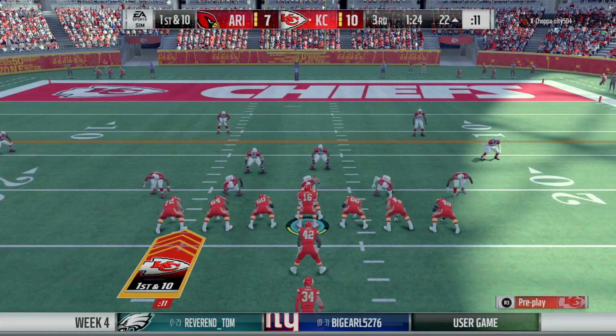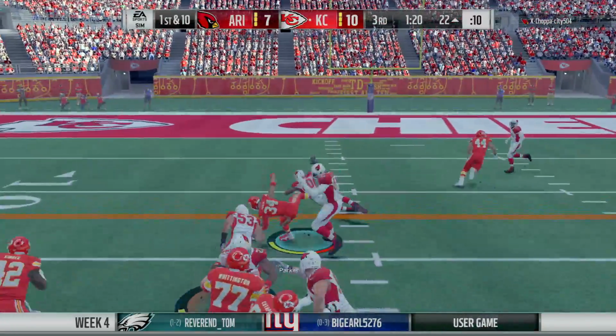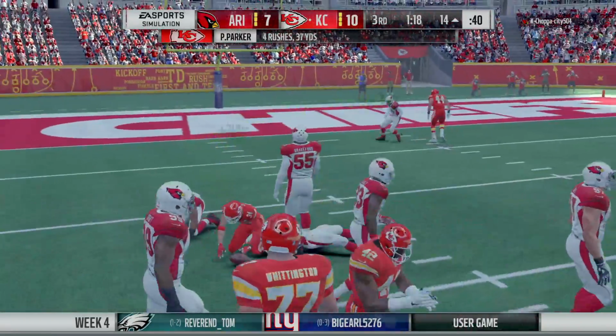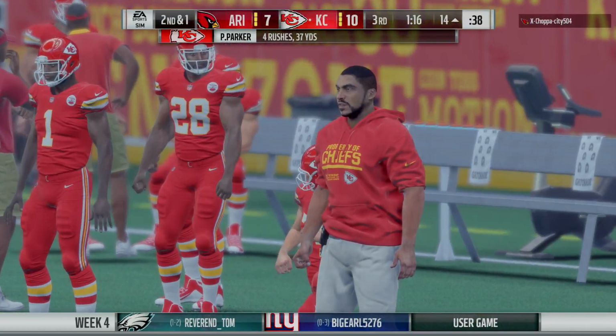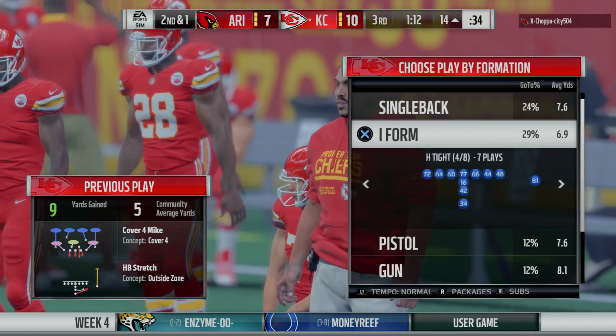All right, here we go. Now a handoff as they run left side. And he's going to get this one down inside the 15. Give him 9 on the carry that time, and they're set up with a 2nd and 1.